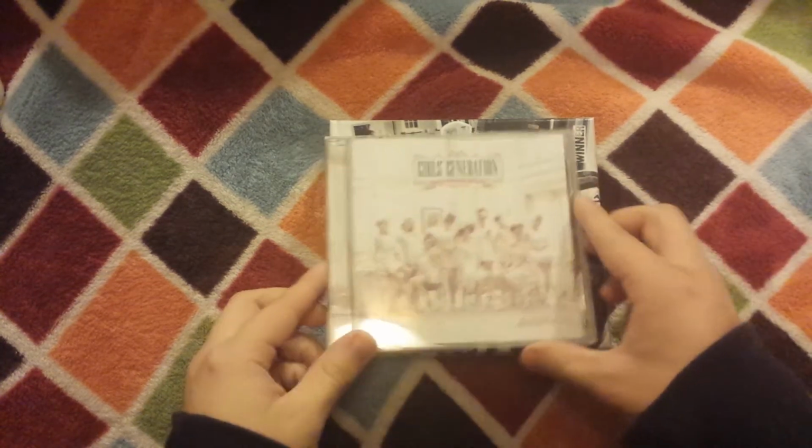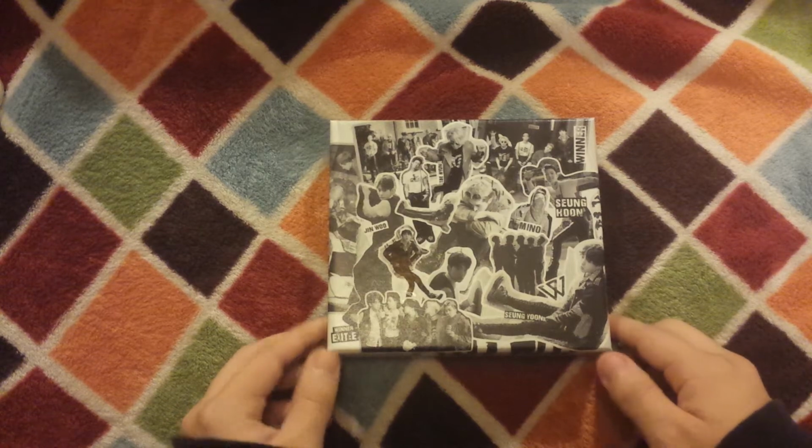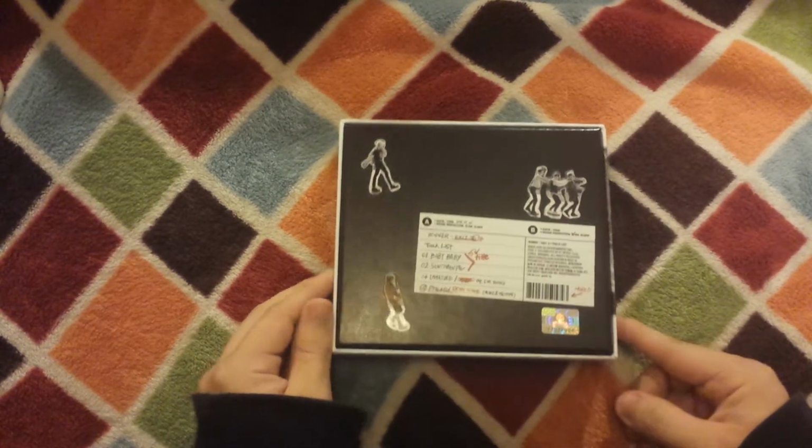Different jewel case. This is how big it is. Yeah, it's not very big. It's just kind of like a box. So here's what the sides look like and the back. I love this concept for Winner.